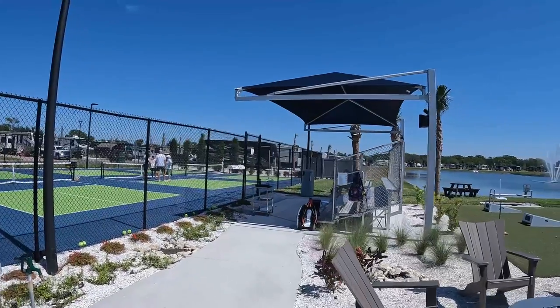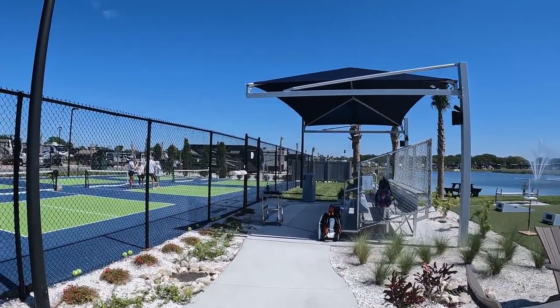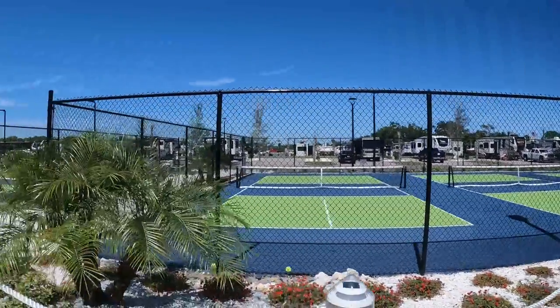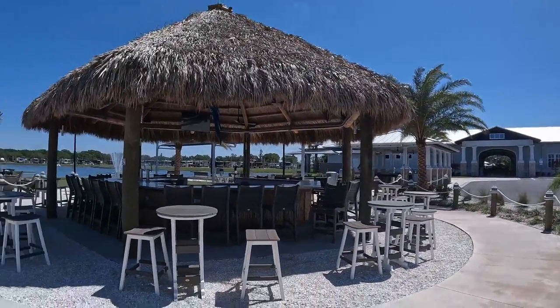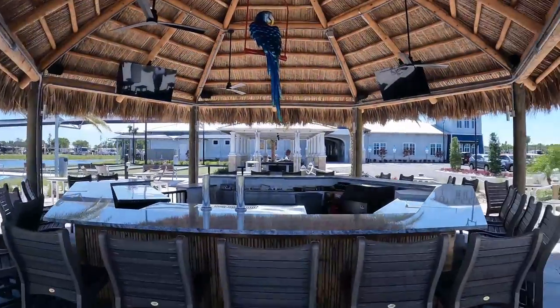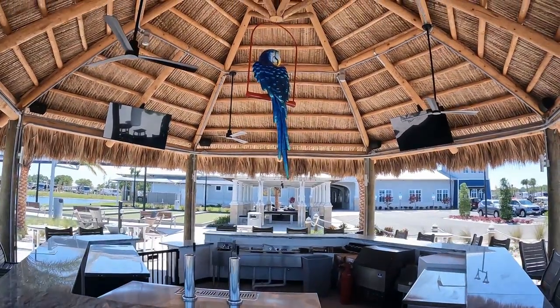Some shaded stands, so for spectators or if you're waiting to play, there are 7 courts. So we have 4 there, and then another 3 over here. And then we have this tiki bar. Some really nice tables on the outside of these. Here's the bar. Big old parrot up there.